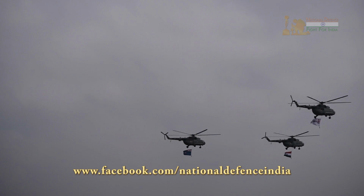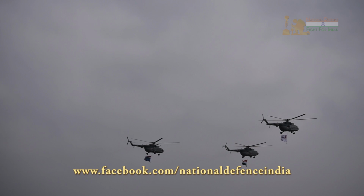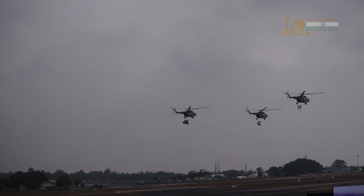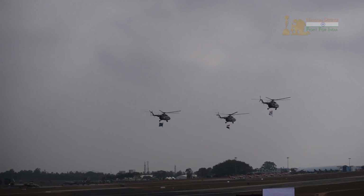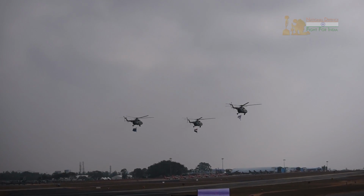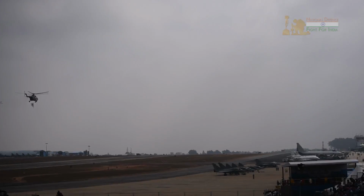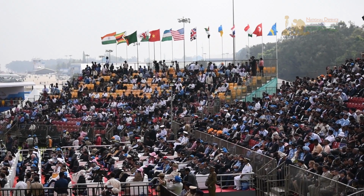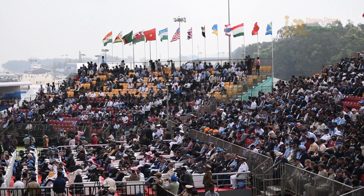A maximum speed of 260 kilometers per hour and a range of 950 kilometers. This helicopter is capable of carrying 24 troops or up to 3.3 tons of freight. The upgraded Mi-17 1V and the Mi-17 V5 variants are being extensively used by the Indian Air Force and are truly the workhorses of the helicopter fleet.